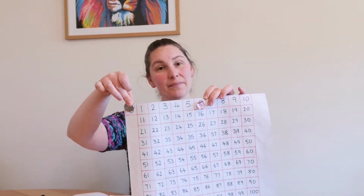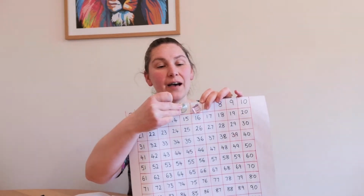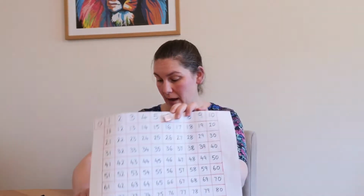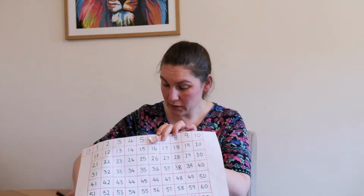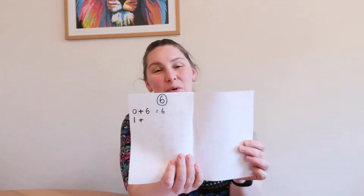I've got another marker because we're going to count the jumps it takes. So I'm going to start at 0. I'm going to put a marker on 0. How many jumps to get to number 6? Let's count. 1, 2, 3, 4, 5, 6. 6 jumps. So 0 and 6 make 6. I'm going to put that in my book. So 0 and 6 make 6. There we go. And I've given you a clue what we're going to do after that. We're going to try the next number.